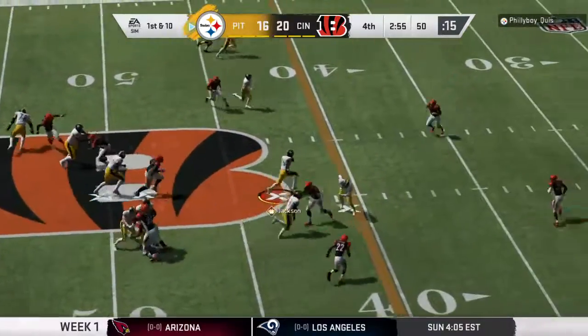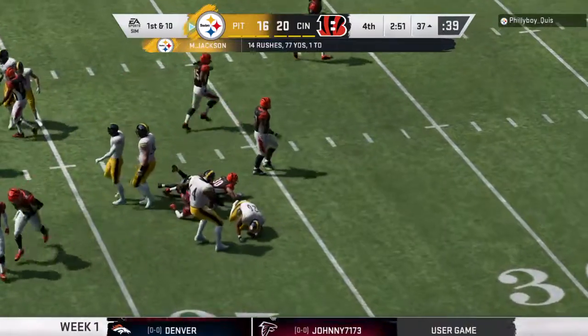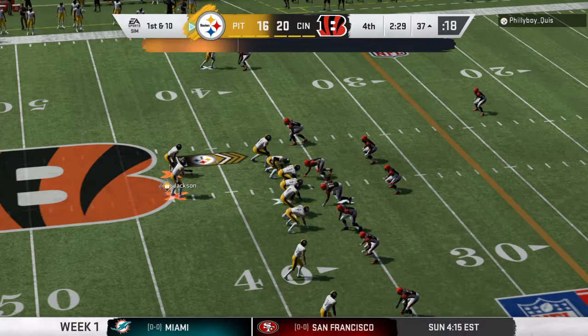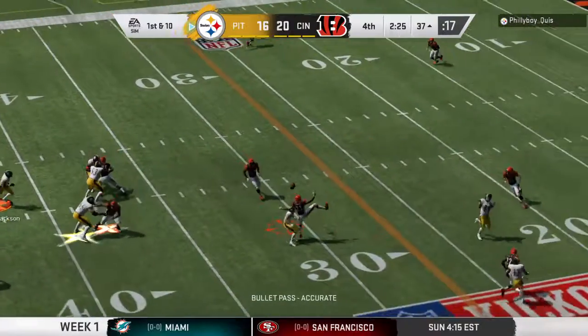1st and 10. They run on 1st down with Jackson. And he is tackled inside the 40, not quite to the 35. Another strong gain on the last 2 plays. They've moved it a combined 33 yards. Back-to-back good plays have them on the move on 1st down.